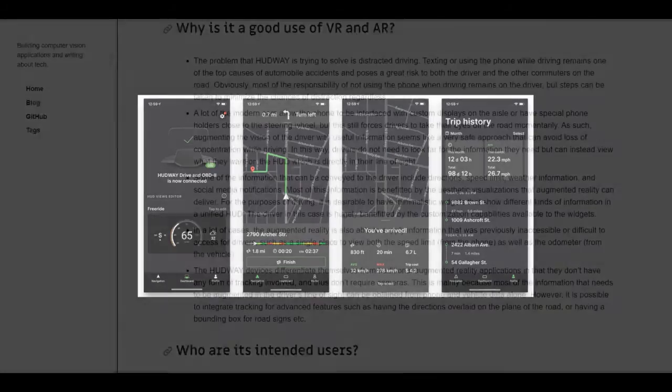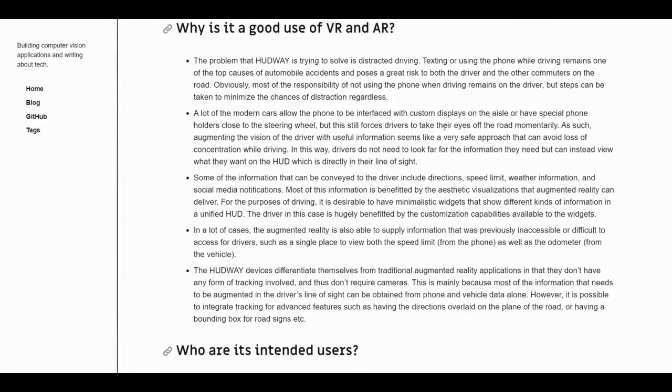driver. Now, we can all agree how distracting phones can get. And there are also laws in place that prevent you from driving and using the phone at the same time. But there is an opportunity to do more when it comes to minimizing the loss of concentration that results from having a phone on while driving.